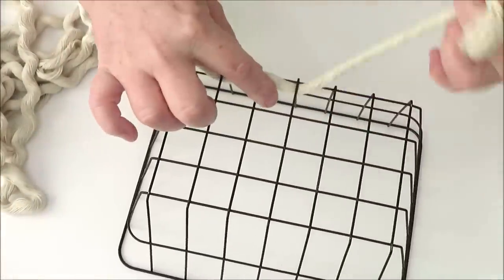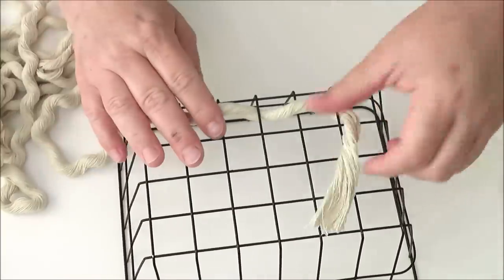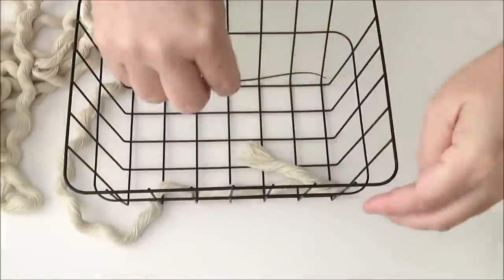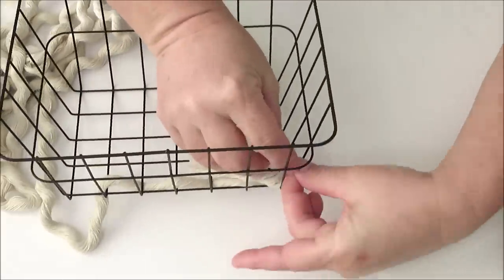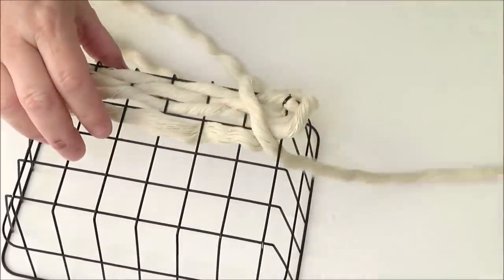So now you can go ahead and get started by weaving your yarn through your basket in any pattern you wish. Just try and keep it somewhat consistent. I did use a black zip tie to secure one end of my rope so that once I started weaving, it would stay in place. And I do recommend having some black zip ties if you choose to go with a black frame on your basket. It was great for securing it in different places.